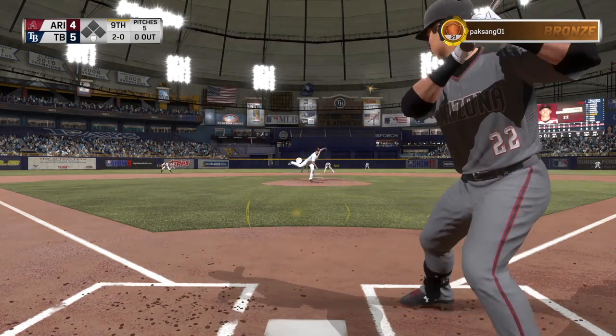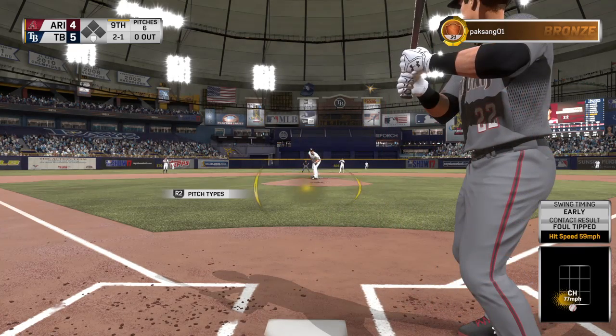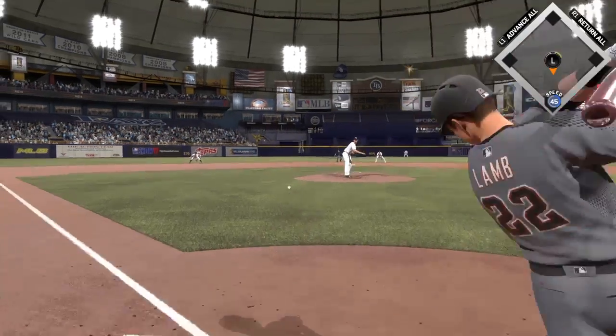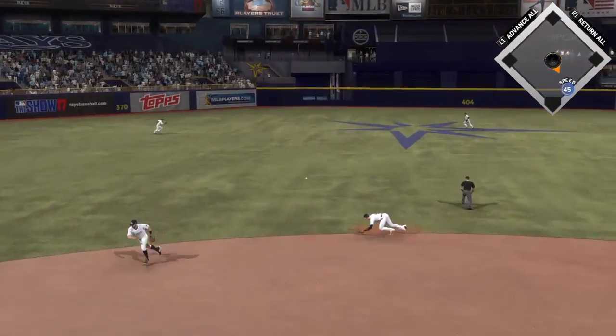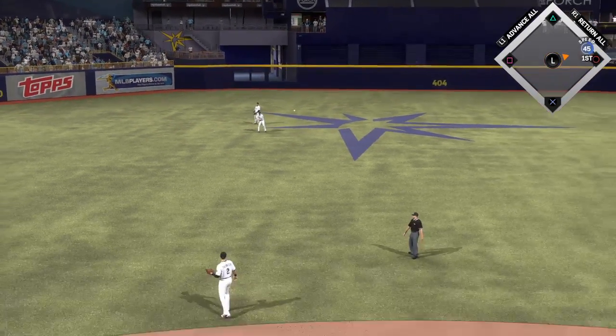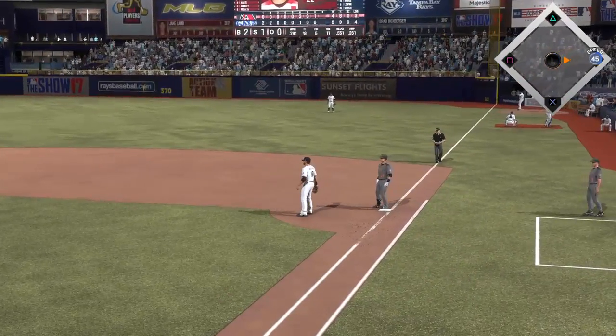Well, he's got himself in a good count right now. Down 1, he's probably looking for something to drive out of the ballpark, maybe tie this game up. The 2-1 pitch. Hit sharply on the ground. That gets through, and he'll start the inning off with a base hit. So that puts the leadoff man aboard to get the inning underway.